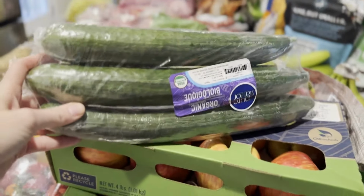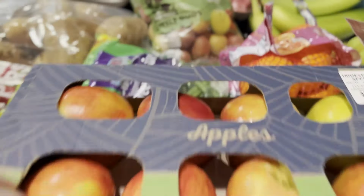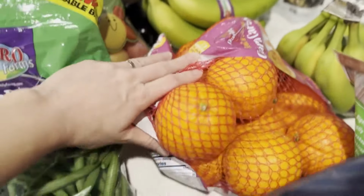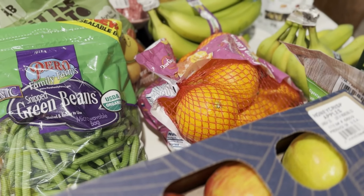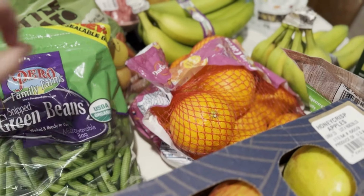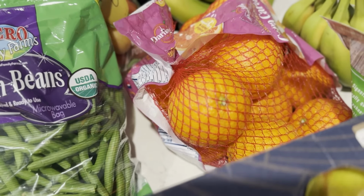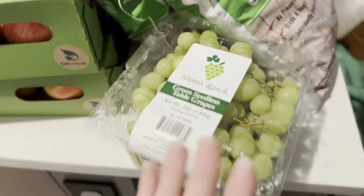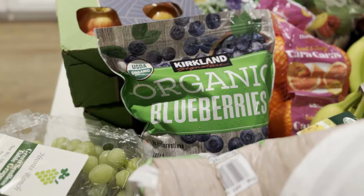Some cucumbers. Excited about those. 2 things of Honeycrisp apples for my husband. Some green beans for various sides. And then they didn't have any cuties, and I had already placed my order for the Kroger pickup. So I just went ahead and picked up some Cara oranges, so I didn't have to add anything to my Kroger pickup. These were also expensive, but one of these will split between all the kids, and so hopefully they'll last a while. Some grapes, a bag of frozen strawberries, and a bag of frozen blueberries.